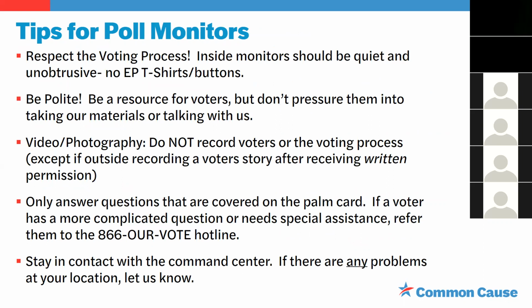Obviously we need to be really, really careful about what we do. You cannot record voters, whether with their permission or not, inside the voting place. You can do a video with them after they've left, but you really should get some handwritten permission, even if it's just on a piece of paper, with their signature. So inside, it's really a matter of just observing, finding out what's happening.